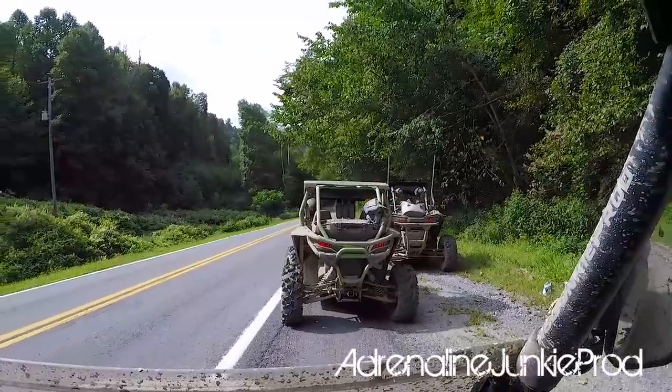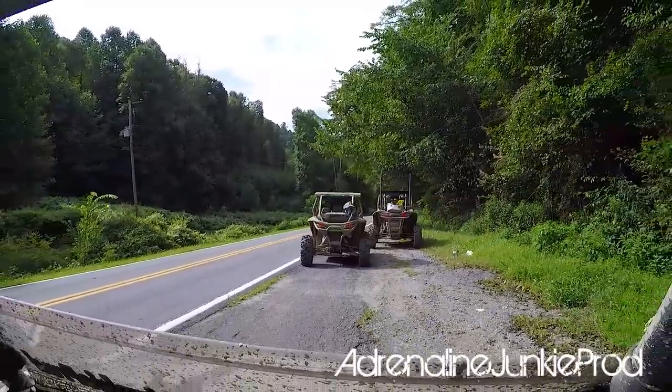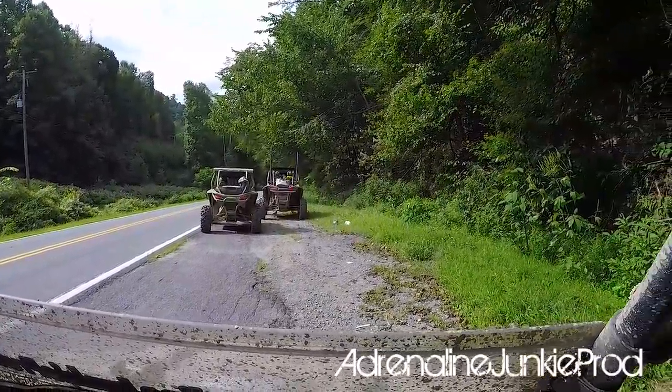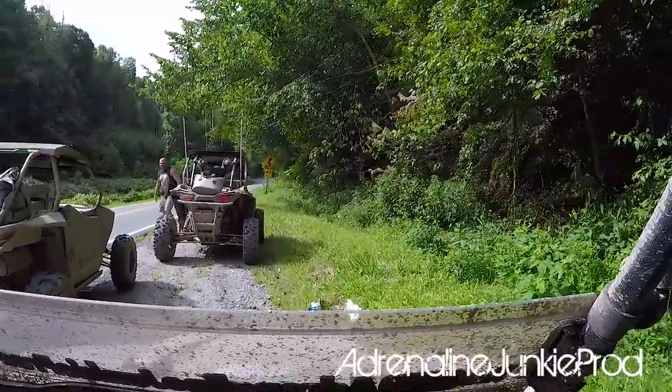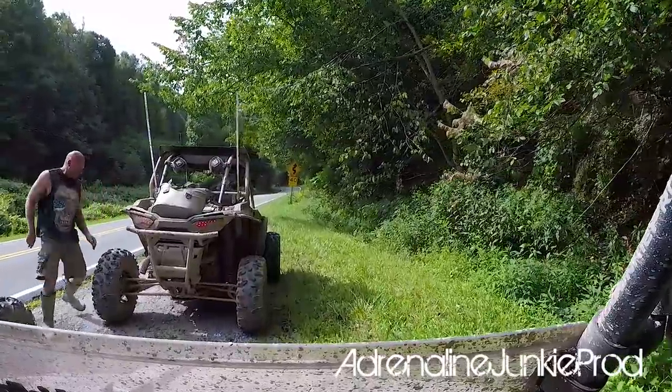We just pulled over here because Lee in the Razor 1000, the one with the whips there, said he was feeling something funny in this front end. So it's better to err on the side of caution and just make sure everything's okay in there. What's up?